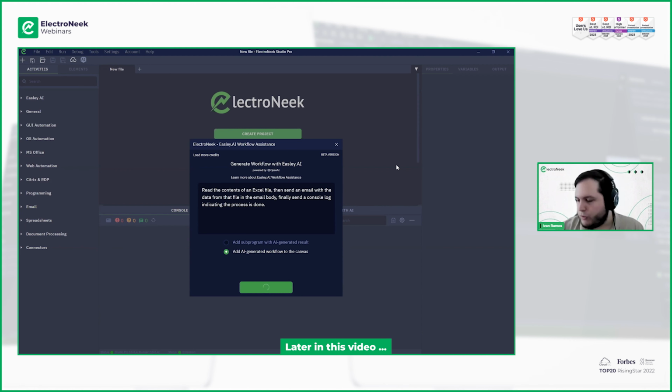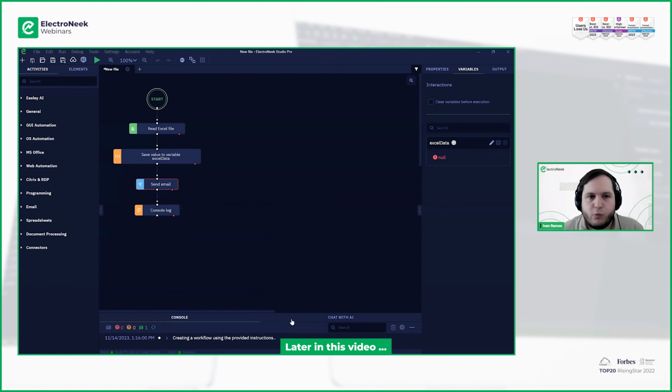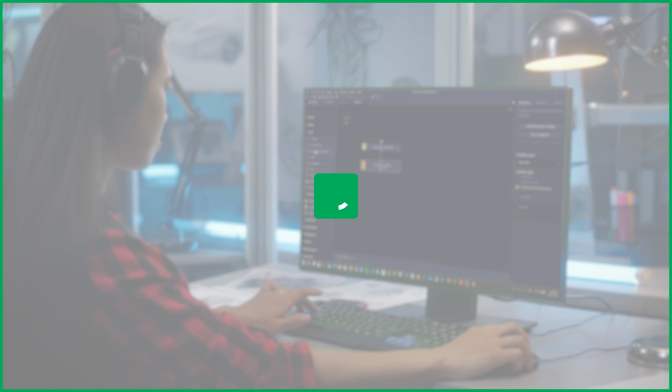This will send out the order to Easley AI to generate this workflow. And in a matter of seconds, we have our workflow generated with those exact instructions.